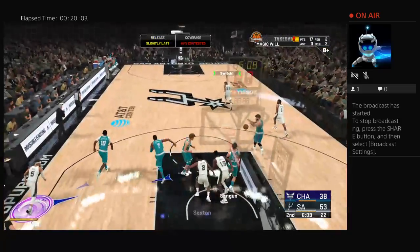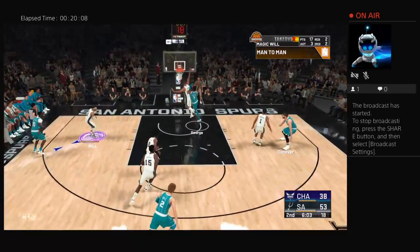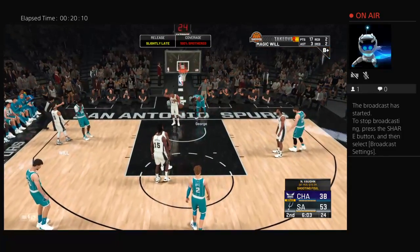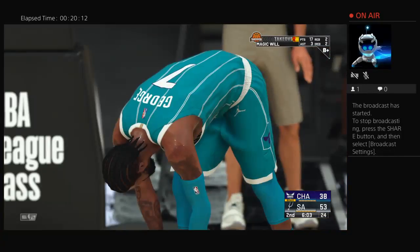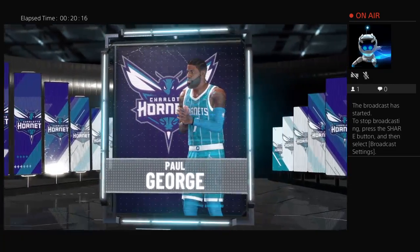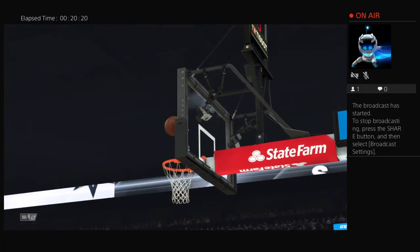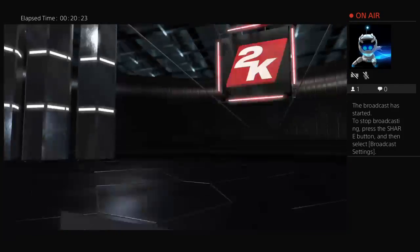Ooh, excellent D there from Ball. It's not easy to keep him from converting those. I mean, the D has to be airtight. And with Paul George, Grant, you know what he delivers. Very consistent in what he'll bring to each game. I mean, the scoring is always going to be there. But his defense doesn't take a night off either. I mean, very nice and consistent production from him.